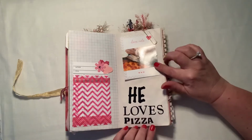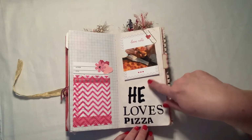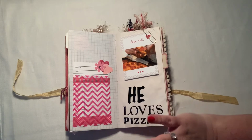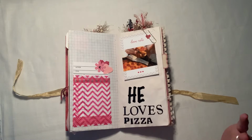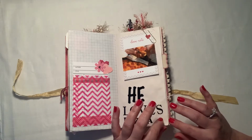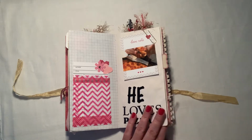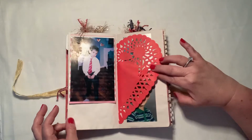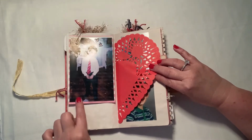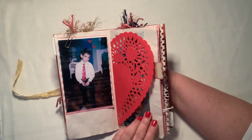Another card. Here is one photo. This isn't done. I have multiple pictures of this kid in pizza. If there was only one food in the world and it was pizza, he would be fine with that. He loves pizza, always has, from baby, toddlerhood, all the way until now. That is 2007. There's a glare.